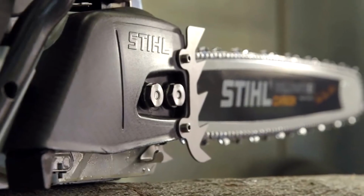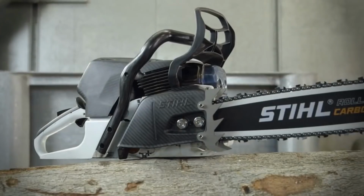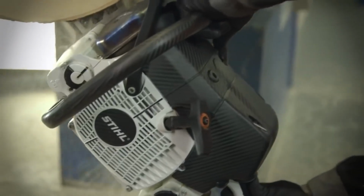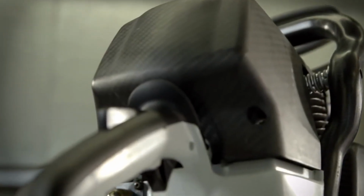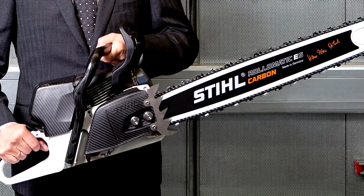The engine has been radically redesigned. It now uses an electronically controlled fuel injection system. As a result, with the same power of 5.4 kilowatts, the volume of the cylinder was reduced from 91 to 82 centimeters cubed, and the weight of the engine part decreased from 7.4 to 6 kilograms.